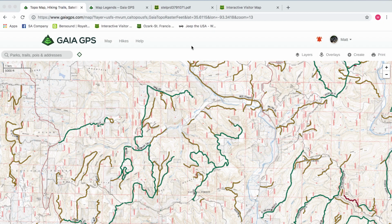Okay, so here we are in GAIA. I've also got the MVU map for this area and the interactive visitor map, just like I used in the last video. The question came up in one of the comment threads about a unique situation where the MVU map seems to have broken sections. This is a fairly popular section of the Ozark National Forest along Murray Creek, off of Highway 123. There's an old schoolhouse here that people love taking pictures of their Overland off-road rigs in front of.